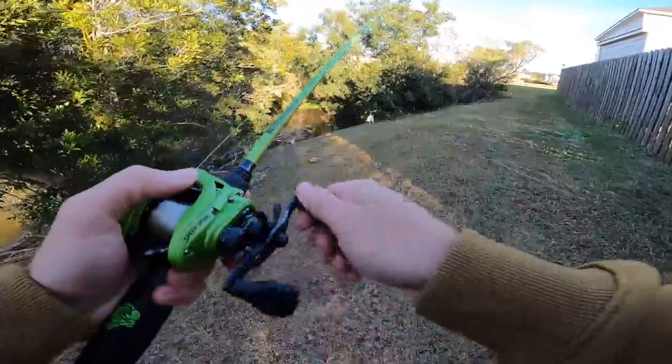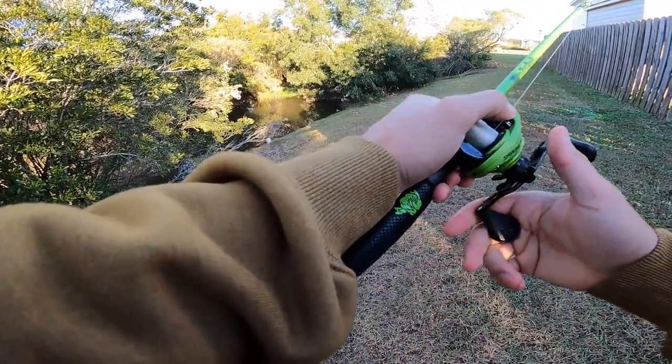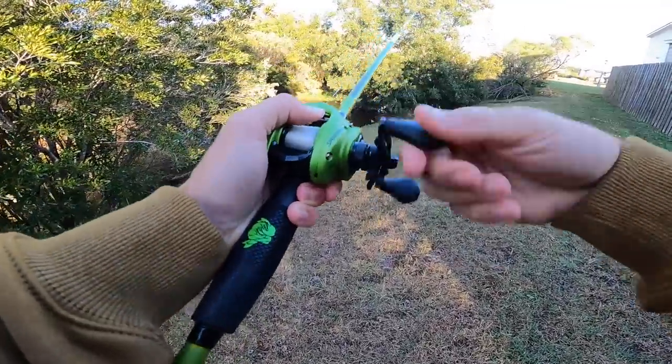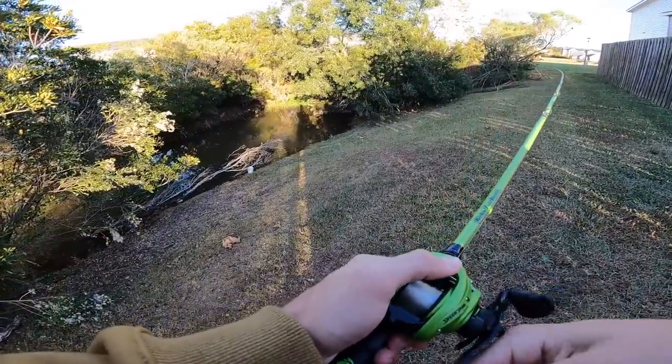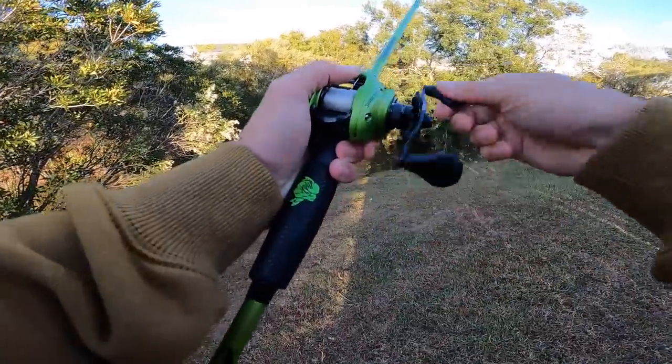I'm gonna go in this corner. Oh, dude. Imagine pulling like a 10 pounder out of this little puddle.